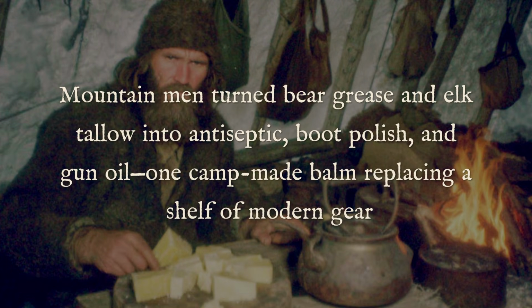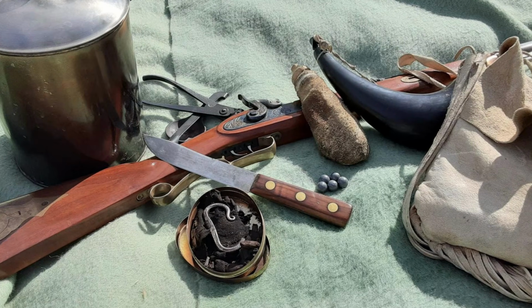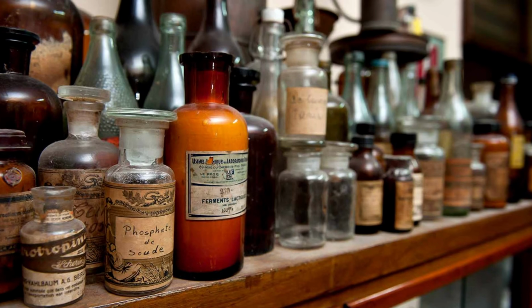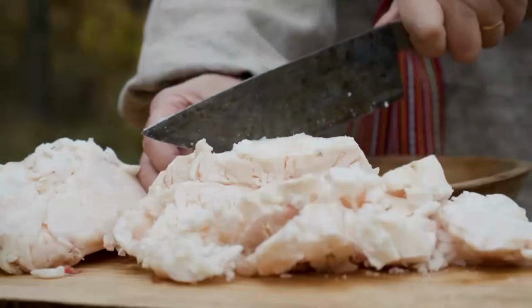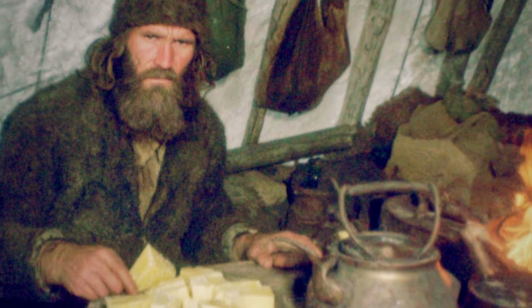Trappers' journals from the 1830s described treating serious injuries with nothing but rendered fat and surviving infections that would have been fatal without it. But the applications went far beyond medicine. The same grease waterproofed leather boots, preserved rope and cord, protected metal tools from rust, conditioned rifle stocks, and served as cooking fat. Modern preppers buy separate products for each of these applications: antibiotic ointment, leather conditioner, rust preventative, gun oil. Mountain men rendered fat from animals they were already hunting and solved every problem with one substance.